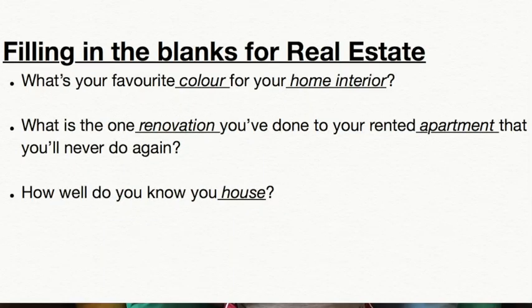For real estate, it will go something like this. What's your favorite color for your home interior? The dash in this place is what is your favorite dash for your dash? Another one is, tell us one renovation you've done in your rented apartment that you'll never do again. How well do you know your house?